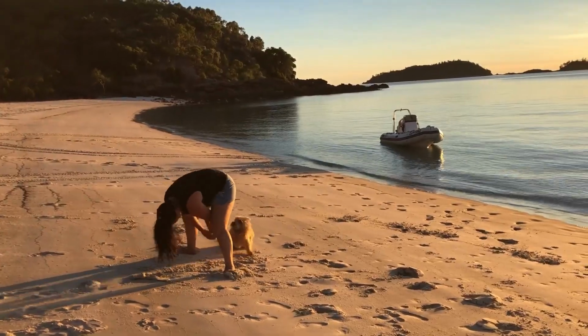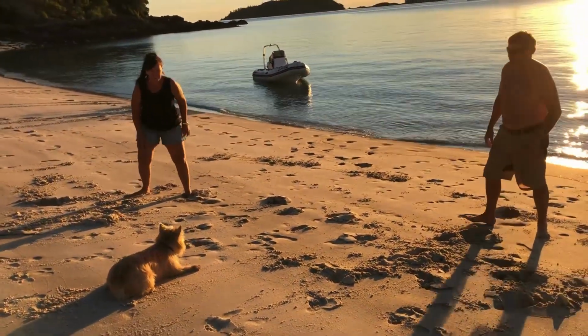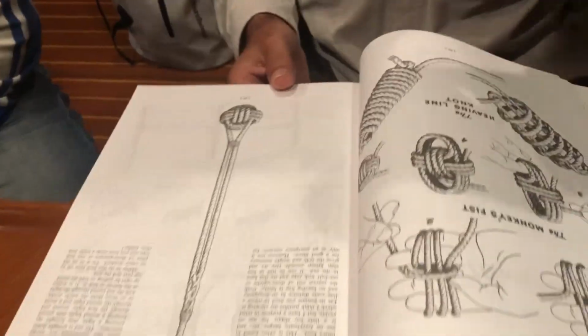The next day, our friends Kim and Craig turned up with their dog Hud from Miss McKinley, and we were invited out to their boat to have a hot shower and a hot dinner.